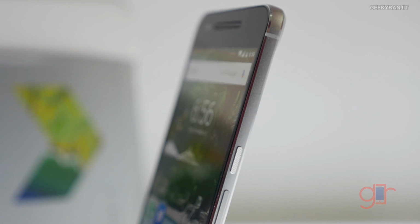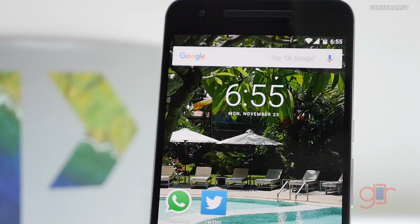Now, coming to the cons with the Nexus 6P, it's simply a very big device. So if you don't like big devices, then this Nexus 6P is not for you. Also, I have noticed that though the screen quality is really good, it's a Quad HD display, but in direct sunlight, it's not easily visible. Also, I do not like the default camera UI on the Nexus 6P. To take advantage of this camera, you have to actually use third-party camera apps. So the Nexus 6P is the best Android phone that you can get for this year, according to me.